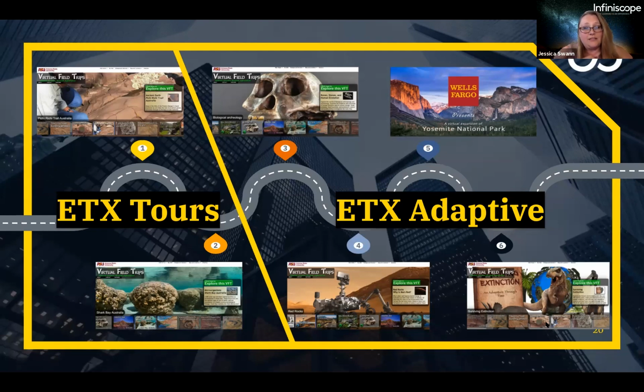That is in fact on the VFT website that I shared with you. It is fully adaptive because it is legitimately a game, so you can't do things unless you earn coins along the way. All right, so I feel like I've painted the picture well, that we have tours that are completely ungated, and then we have these things that are adaptive, that are gated and allow us to push students down instructionally relevant pathways that we care about as instructors.